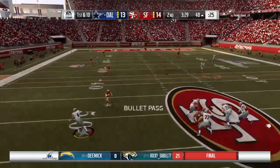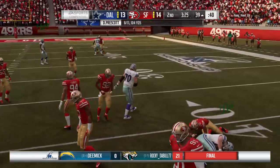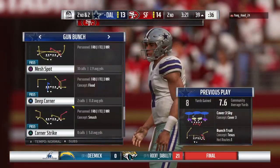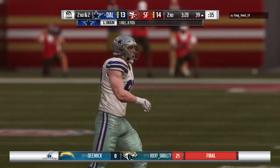Forced out to his left. Got a man, and he hits him in stride. And able to break one tackle, but then quickly brought down. But a nice little gain. A good pickup there. 8 yards on the first down completion.